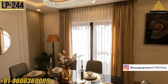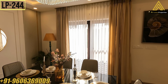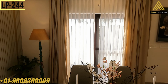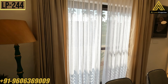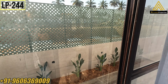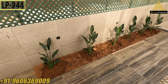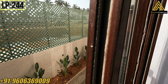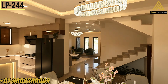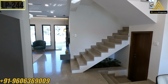The dining area also has a French window which opens out to the backyard. The one you see behind the curtains is a French window, a sliding door. That's the sliding door. So all in all, this was a quick view of the ground floor of the G+2 structure.